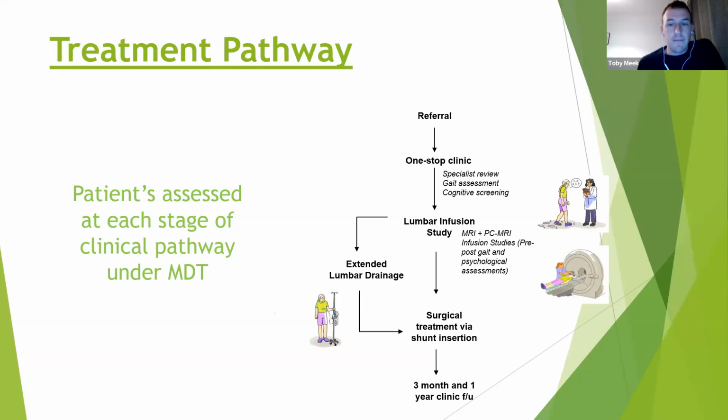With shunt surgery, if patients have their operation, we'll normally oversee them during their inpatient admission alongside our neurosciences team, and then they'll return to our clinic 3 months after surgery and 1 year after surgery for a bit of a follow-up. Normally guiding exercises, ongoing progression, and seeing how they're getting on.